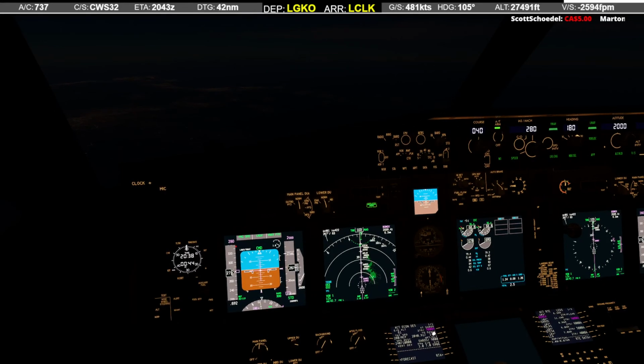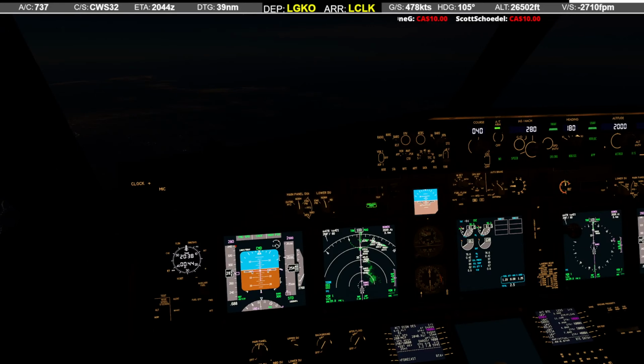All right, so you can see our first restriction, 9,000 at Daros. We're 17 miles to Daros. We're just coming up on Bonnet, and that's where we'll make our first radio call. So there's a couple of big stands up on apron 1 at the eastern end that look like they'll take us, but that's where we're going to park anyway, away from the terminal.